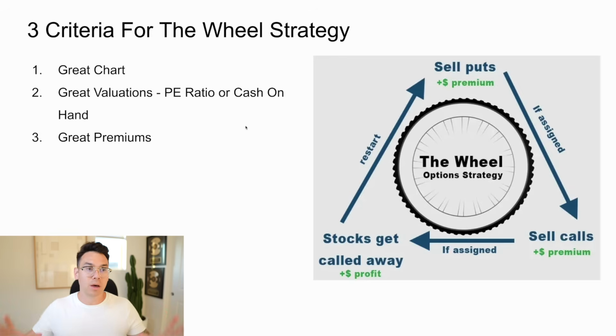So number 1, we have to choose a stock that has a great chart, because it's very hard to trade the wheel strategy, which is mostly neutral to bullish. We want to make sure that the stock is easy to trade, and that if there's ever a crash or a recession or anything like that, the stock will recover and go back to new all-time highs.